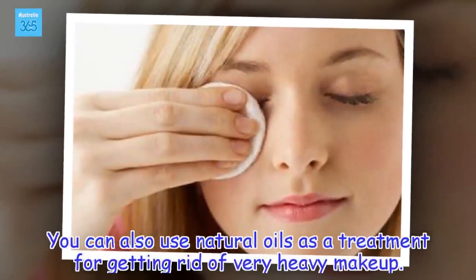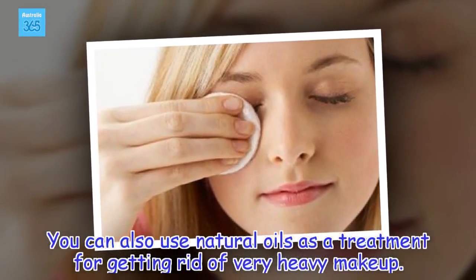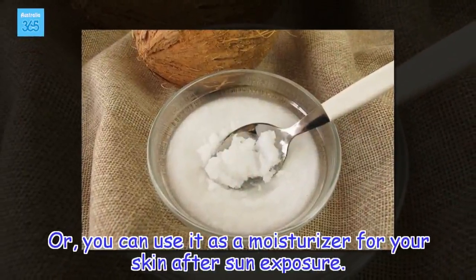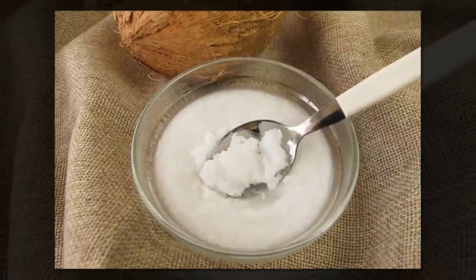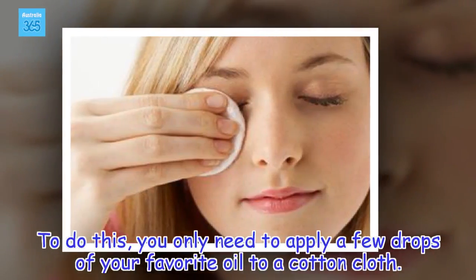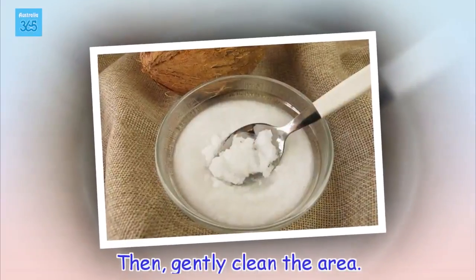You can also use natural oils as a treatment for getting rid of very heavy makeup. Or, you can use it as a moisturizer for your skin after sun exposure. To do this, you only need to apply a few drops of your favorite oil to a cotton cloth. Then, gently clean the area.